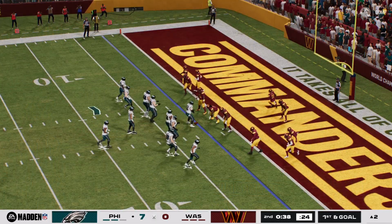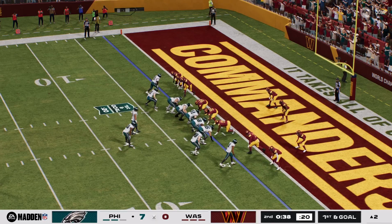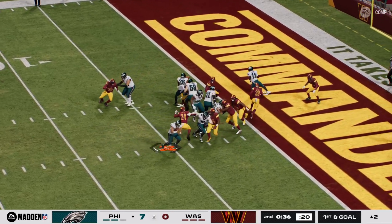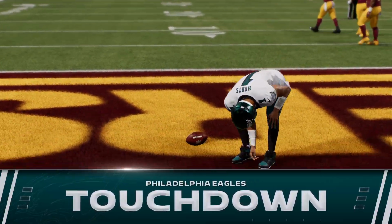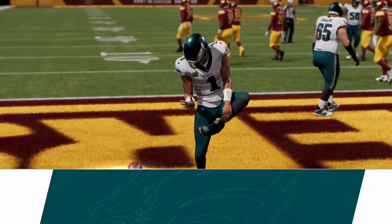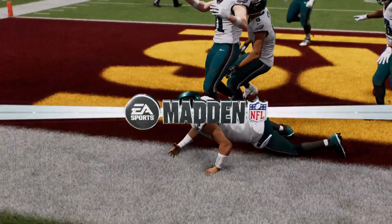Breaking the huddle. Here's 1st and goal. Hurts tucks it, starts running. And he runs it across. Touchdown! The Eagles grow their lead just before halftime. Jalen Hurts with the touchdown.